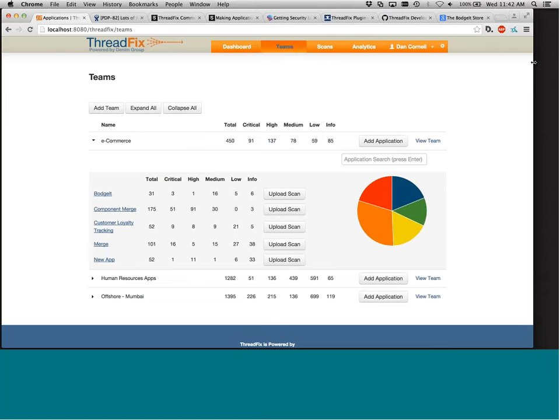You also have the ability to tag applications with additional metadata, and we'll talk about how that can be used to give you a more flexible structure for your application portfolio, and we'll also see how that can be used to allow you to ask really powerful questions about your application security program a little bit later on.